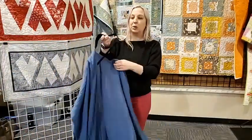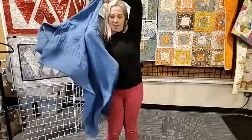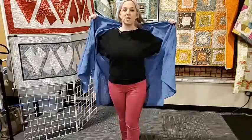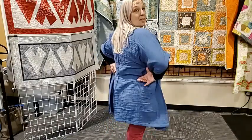And this is this blue one. This is made out of a double gauze. And I think it's my favorite because of how it feels, how lightweight it is, you know, spring's around the corner. I did this last minute, but my plan is after today, take it home and embroider something right here on my sides. You could embroider something on the back if you wanted to. You could really embellish it and decorate it. And this is, once again, the medium length.